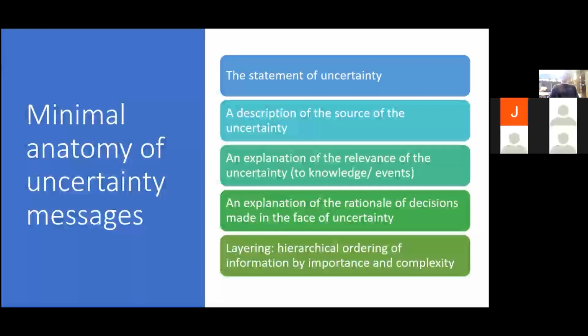These are all the different factors I think you could possibly include in a message about uncertainty. Now, the first one is that simple statement of uncertainty. So that would be things like the death rate is between 0.5 and 2%. The second factor we can include is an explanation of where this uncertainty comes from. So we don't know the precise death rate because we don't have a count on the asymptomatic and mild cases. So that stopped us calculating it.